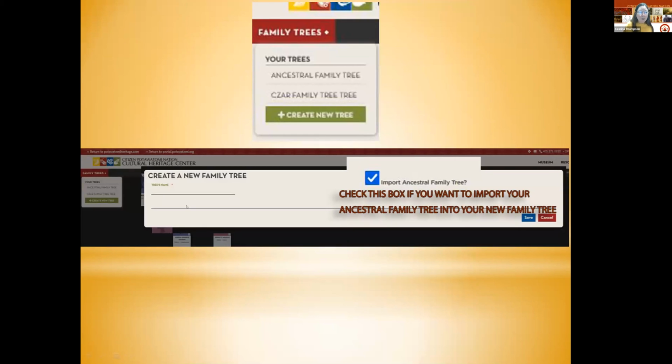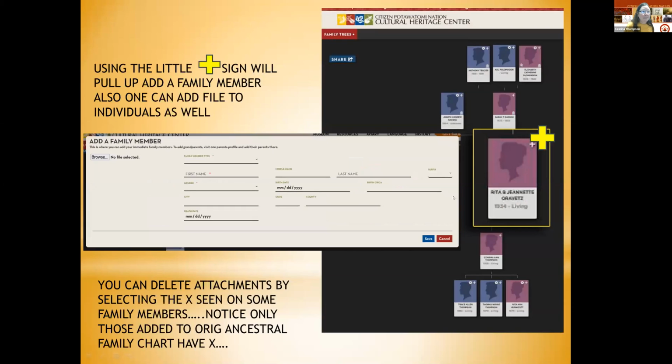So we're going to create our family tree. Right here, it says import ancestral family tree. Check this box if you want to import your ancestral family tree info. Okay. And of course you name your tree. So you may use this for, like my father's family, I can connect either way through trees or on the same tree, but import your ancestral family tree is an option. But I liked using it because it does give me a nice deal.